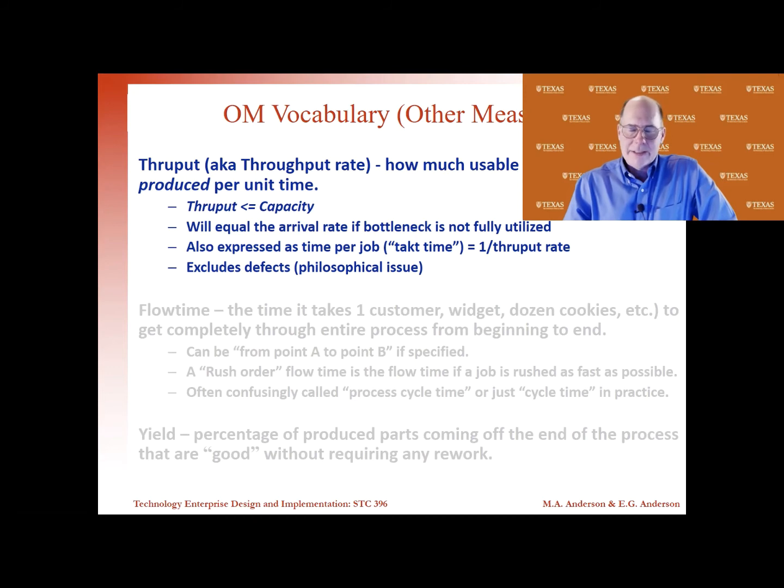Other fun facts that are important. It's going to be equal to the arrival rate as long as the throughput is indeed less than the capacity. Sometimes this is also flipped over, and in that case, it's called takt time. You'll run into that in some places, and some places they actually spell it TACT time. Companies that follow the Toyota production system, and there are a lot of them out there, tend to use takt time a lot. But it's really just a different way to express the throughput rate.